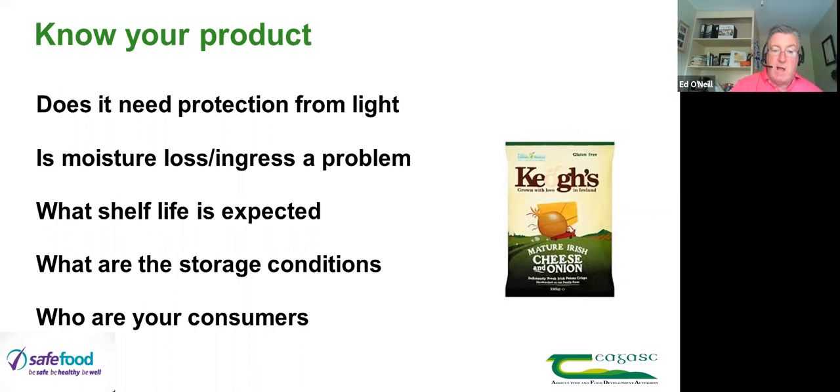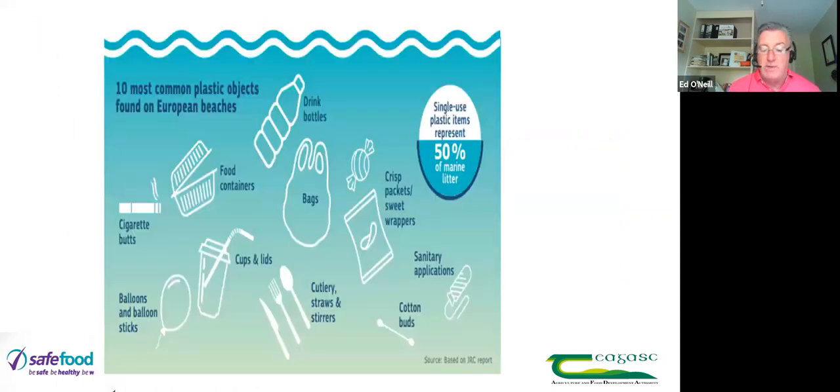Sustainability is commonplace, but before we talk about that, we mentioned early on about packaging and its usefulness in terms of we only see our egg carton after the eggs have been used up, and our cornflakes box and so forth. I put in this slide to make you aware that 50% of marine litter comes from single-use plastic items.